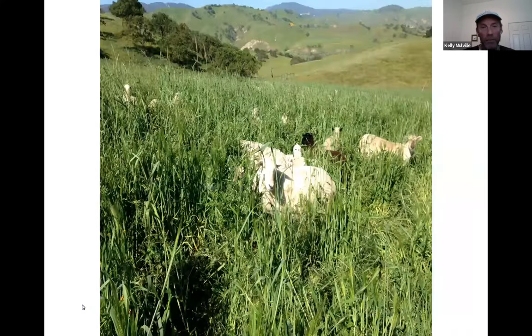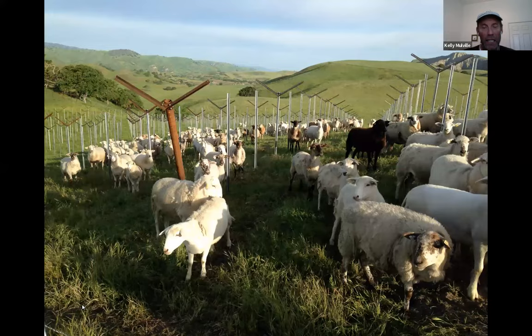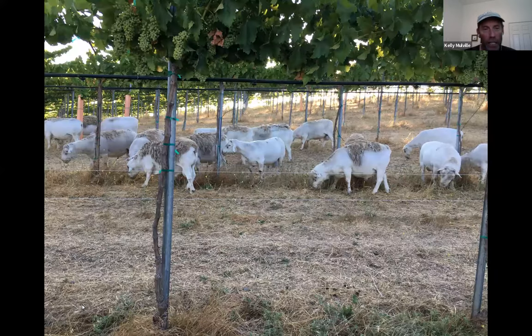The next year, we introduced sheep as well as cattle. And you can see our cover crop is still doing well. And then this is towards the end of that first year, we grazed it down, we put in our trellis stakes, and we planted the vineyard. So that would be 2017.